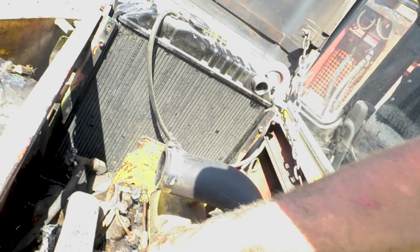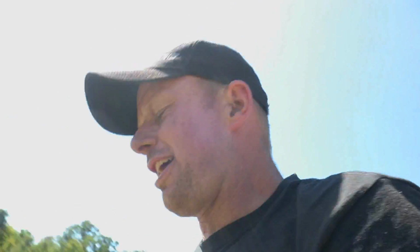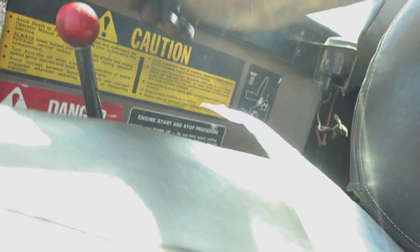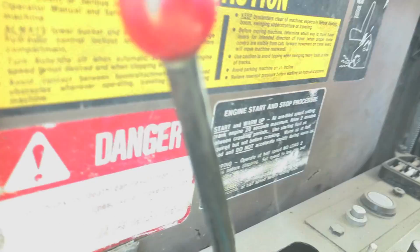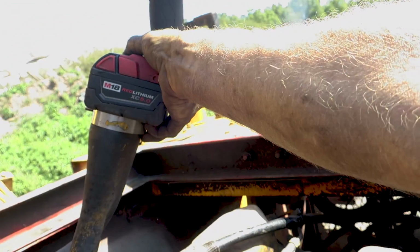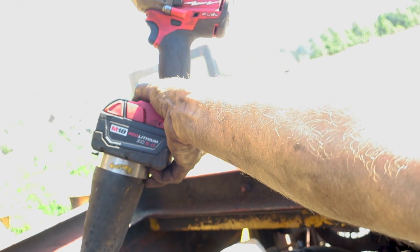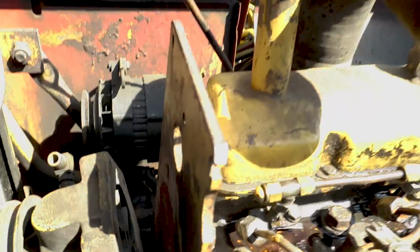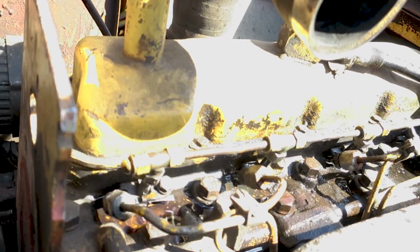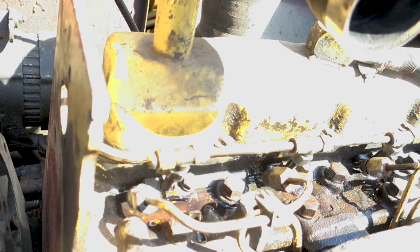I just tighten that injector line. I don't know how to shut it off. How do you shut it off? I got lots of fuel leaks. But that's because these stupid rubbers.